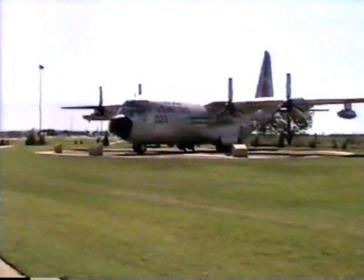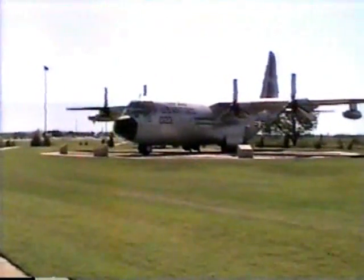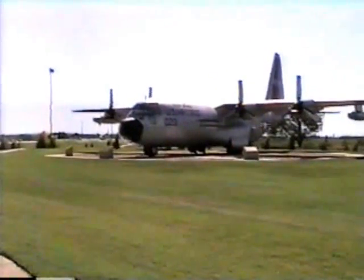When I was stationed here, they used to do a lot of touch-and-go landings. At that time, they were all painted with camouflage.